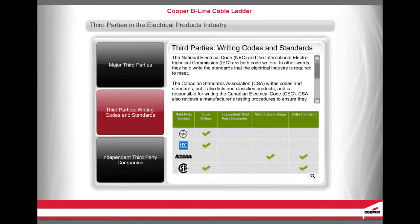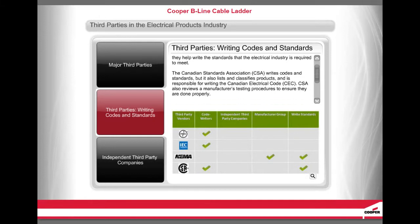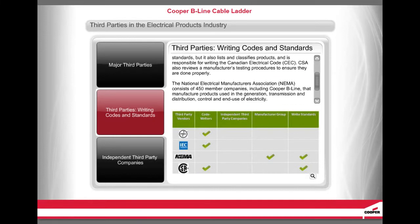The National Electrical Code, NEC, and the International Electrotechnical Commission, IEC, are both code writers. In other words, they help write the standards that the electrical industry is required to meet. The Canadian Standards Association, CSA, writes code and standards, but it also lists and classifies products and is responsible for writing the Canadian Electrical Code, CEC. CSA also reviews a manufacturer's testing procedures to ensure they are done properly.